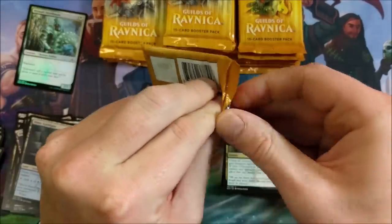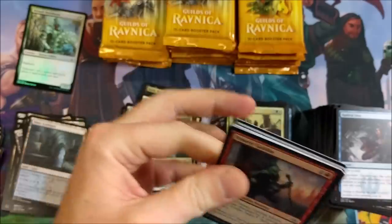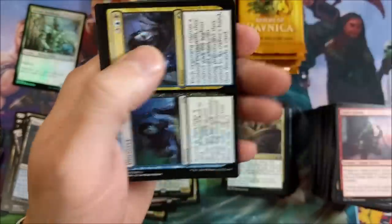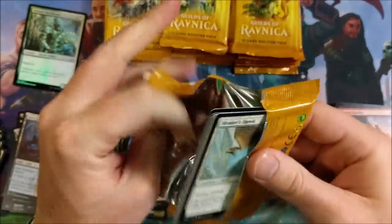We've pulled one foil so far, and we're about halfway through. That's a little bit insane. I must say, that's a little bit insane. But that's how the cookie crumbles sometimes. We got the Conclave Tribunal. I bet we're going to pull a nasty foil. I just know it. Not right now. We need patience here, children. But after we get around to it, it's going to be just crazy stuff.